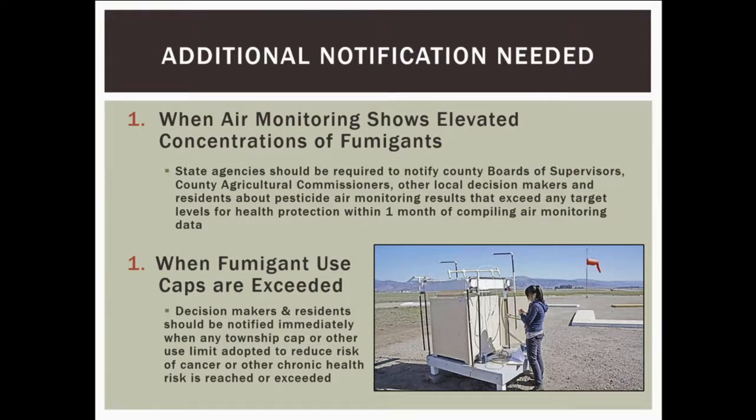So the two additional places where we strongly recommend having required notification are, as I mentioned before, air monitoring. When air monitoring shows elevated concentrations of fumigants in the air, local residents and local decision makers have the right to know that. This isn't, again, just a theoretical exercise. These are the people who are actually on the front lines of breathing the air that has elevated levels.